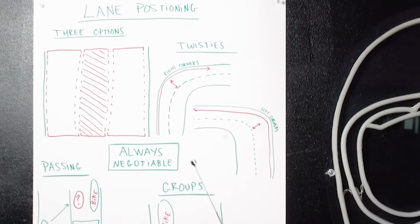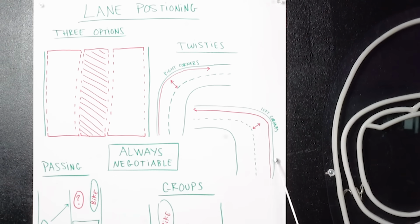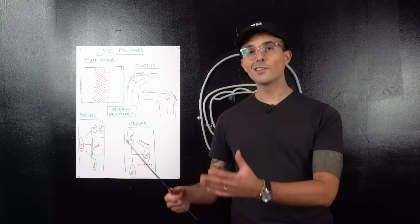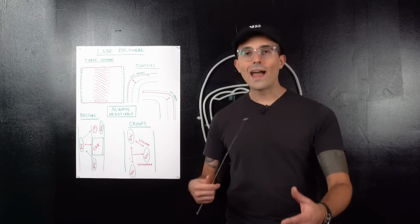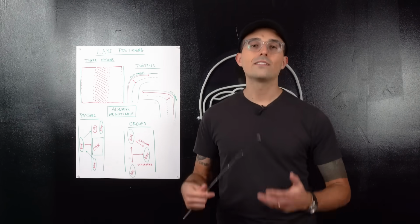But bringing back to it, it's always negotiable. If you're over here on this side of the road and there's debris in the road here, well, you may have to cross over to the center or even all the way to the left to make sure you avoid it, because if you hit the lower ends of grip, sand, gravel, oil, those kinds of things, you're going to lose traction and you're more likely to crash.